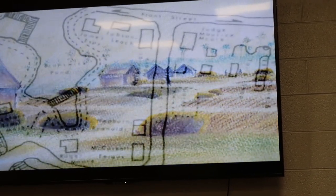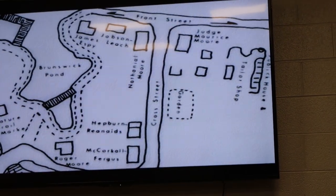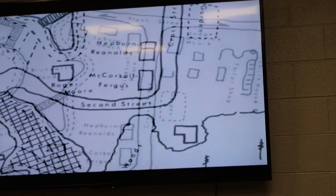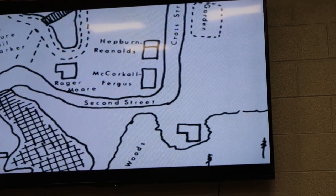Only two of the sandy streets in Brunswick had names, Front Street and Second Street. Both ran parallel to the river. The connecting streets were sometimes referred to as alleys, cross streets, or upper streets.